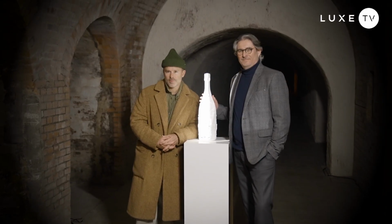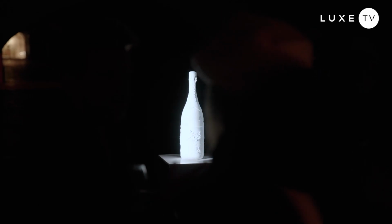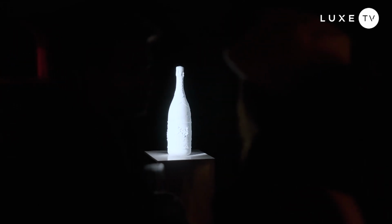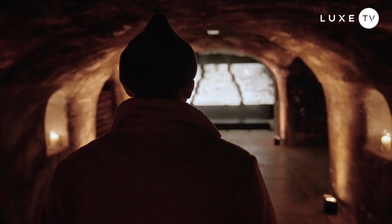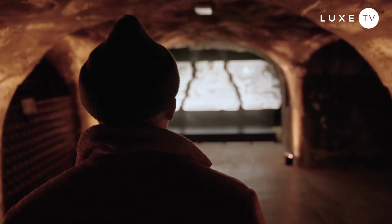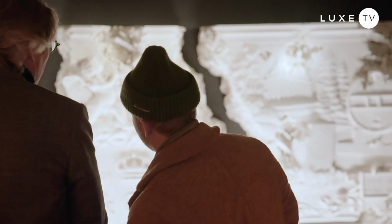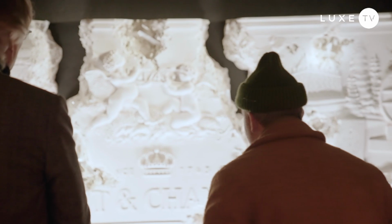Just as cellar master Benoît Gouet skillfully combined champagnes from various years to create the Collection Impériale Création No. 1, Daniel Arsham has skillfully composed his own works using carefully selected elements from the world of Moët & Chandon. This synergy testifies to the collaboration between the artist and the house to honor the house.